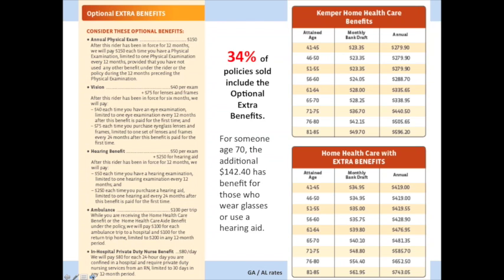So the base policy in Georgia and Alabama, everything that I just talked about, the prescription drug, all the therapies that are covered as an indemnity benefit, and the home health care aid, for someone age 70, $339 a year. For someone age 70, for an additional, it works out to about $150, actually I wrote it down here, $142.40, they can get the home health care policy with extra benefits. And 34%, so a third, of all the policies sold by Kemper over a recent period of time within the last year included these optional extra benefits.